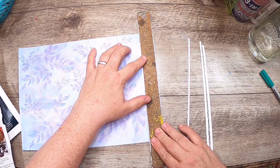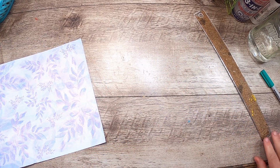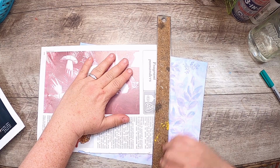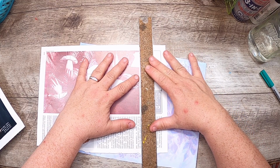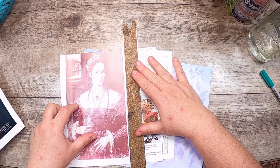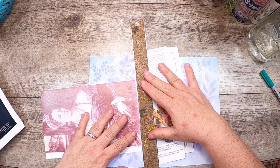Okay, just tear off this edge as a start. Then with her, I want to see sort of the size that she is compared to this. Oh, I hear my dog barking.